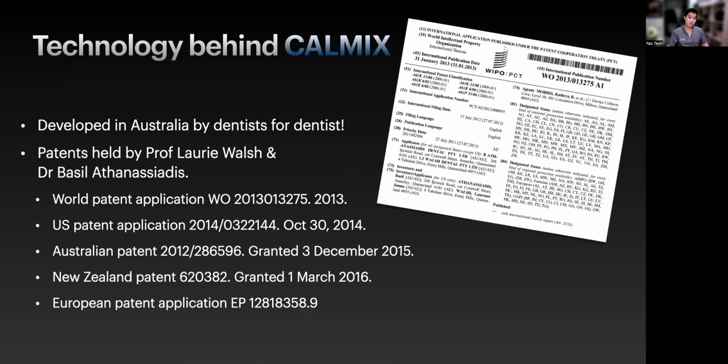But this material is patented by Professor Laurie Walsh and Dr. Basil, and they're starting to get patents all over the world for it. And it goes to show that the medicament is accepted, and we are trying to promote this as a medicament, not just based on what it can do, but we're trying to improve the outcomes, and we have the science to back it to show that this is a good medicament.